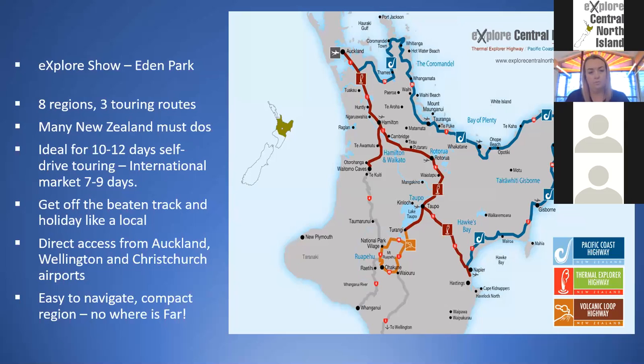But look, when we're talking about Explore Central North Island, we're talking about 8 regions and 3 touring routes. You can see the touring routes that are highlighted there, being the Thermal Explorer Highway, which is our big red line that goes through the middle and culminates down in the volcanic loop at the bottom, and also the Pacific Coast Highway, which goes right around the outside of the eastern side of the North Island of New Zealand. And when you have a wee look at that map of New Zealand, you'll see that the area that we're covering here at Explore Central North Island actually takes up quite a lot of space.